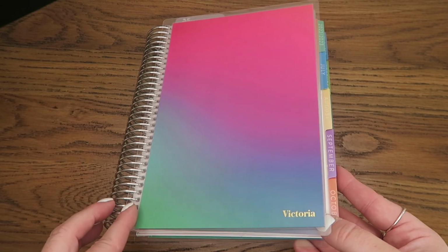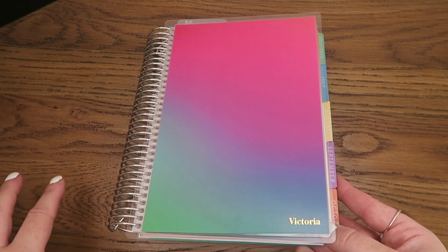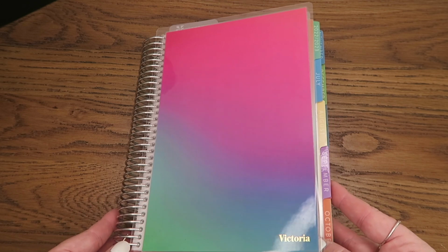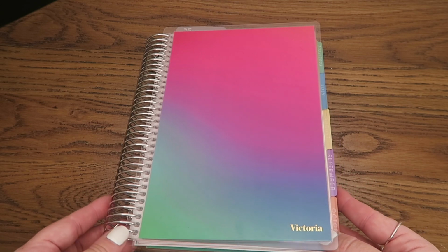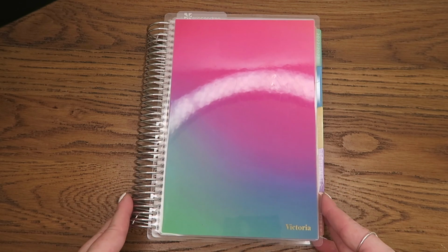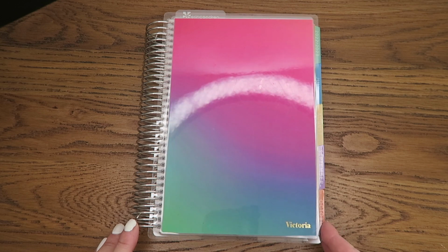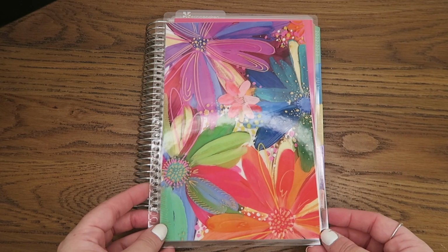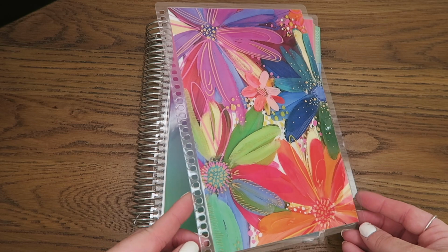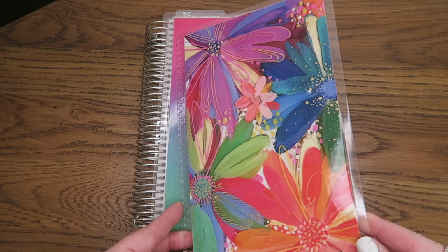I will say this cover has scratched quite badly, and because it doesn't have any kind of loud pattern, I'm just noticing the scratching. You probably can't see it too well on camera, but compared to other covers that I've had, I can just really see the scratching, so that's something to bear in mind. I do have my name there at the bottom, which you can add on. I did also get this cover for it, which I think is called Etta V, the designer of this cover. It's absolutely beautiful, I love it.